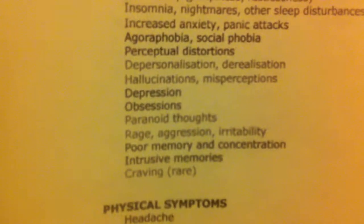Haven't had any hallucinations, kind of iffy. I guess not really. Haven't really had misperceptions either. I've had major depression. If I have obsessions, I don't know if they're really obsessions, but I have habits.